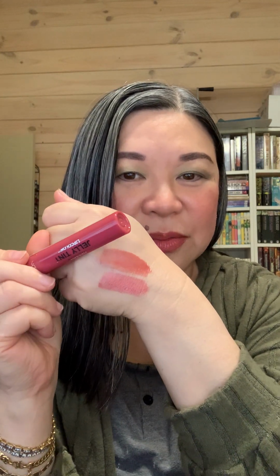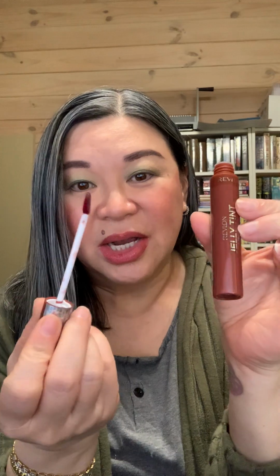So that's Peachy Peach, the lightest color. The next one is a pinky, corally color, and it's called Raspberry Rose. It looks more like a brownish, neutral mauve. So that's that one. I'm not going to put it on my lips because I know I'm going to react to them. And this is a brown one. It's called Glaze Plum. It doesn't look plum to me, because plum to me is sort of berry purple, and this one looks like straight up brown.